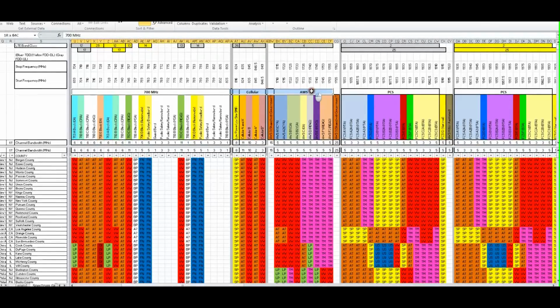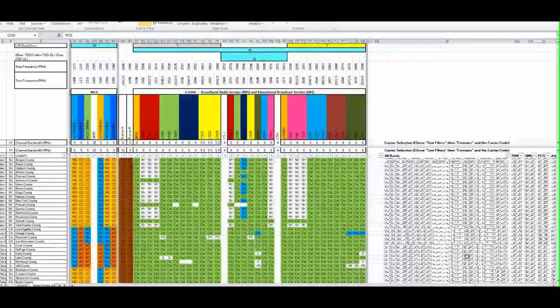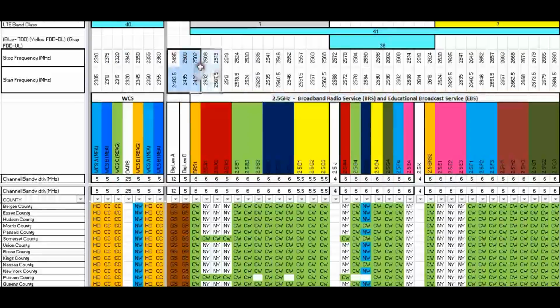The spectrum grid is laid out in a contiguous spectrum format, starting with the 700 meg, cellular, PCS, AWS, WCS, and EBS-BRS spectrum. Also included are spectrum bands on the horizon. As reference data, the start and stop frequencies of each channel are included, as well as an indication of the original auction licensing geography.